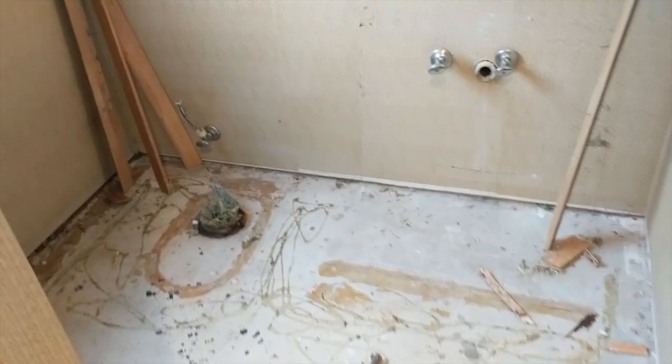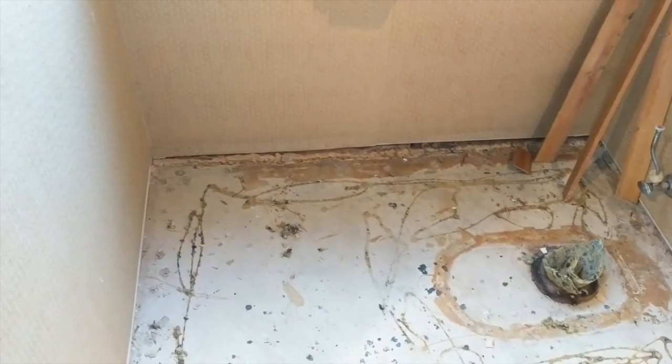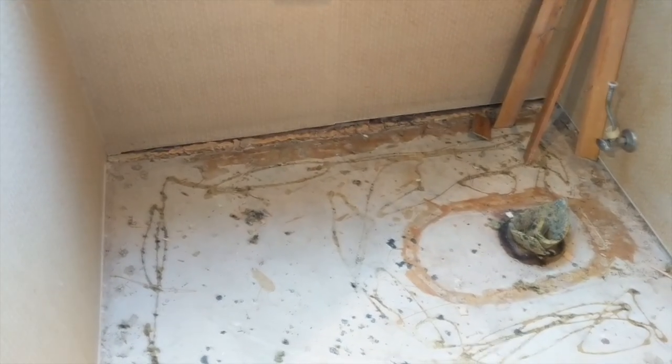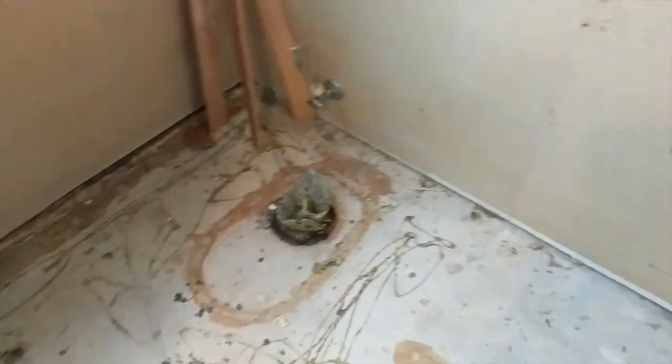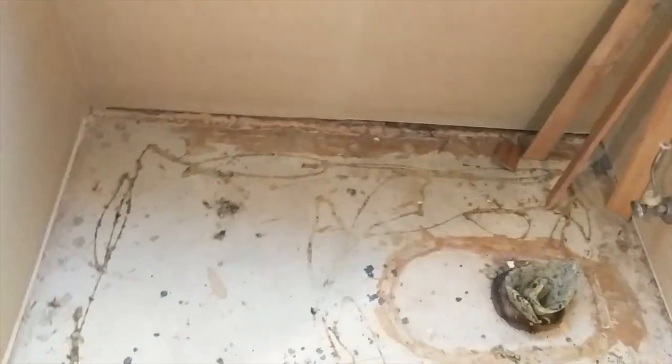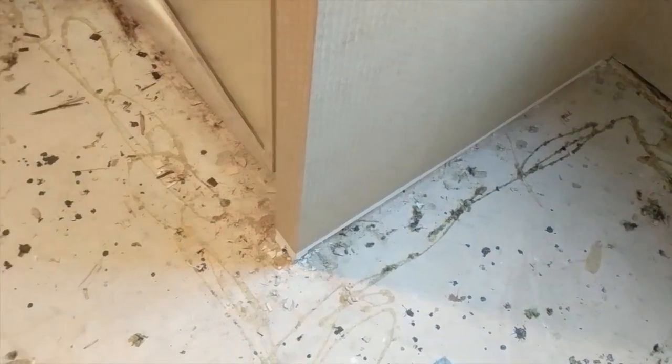So now I'm at the point where I've removed all the carpet, I've removed the padding, I've removed the trim, and I've got most of the nails and texture up. This is still a mess, so I'm going to have to do some more sweeping and clean it up before we can lay tile, but it's well on its way.